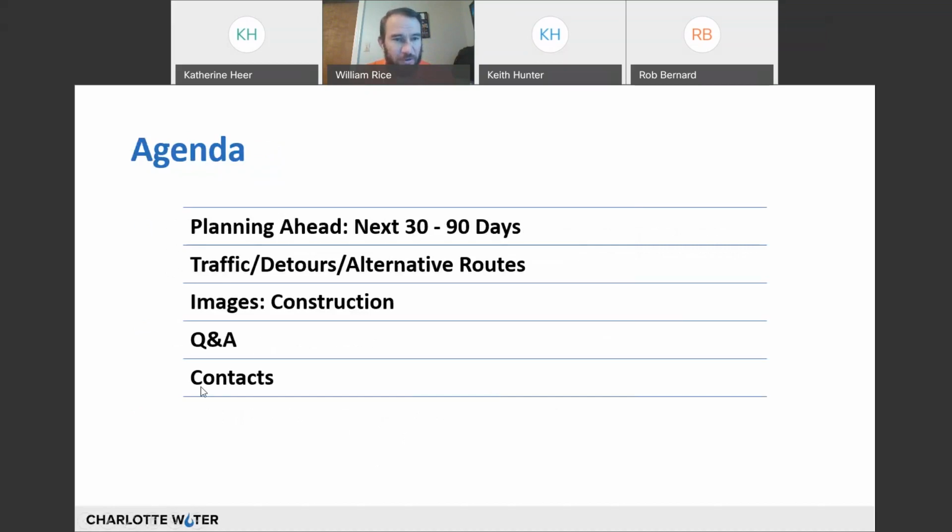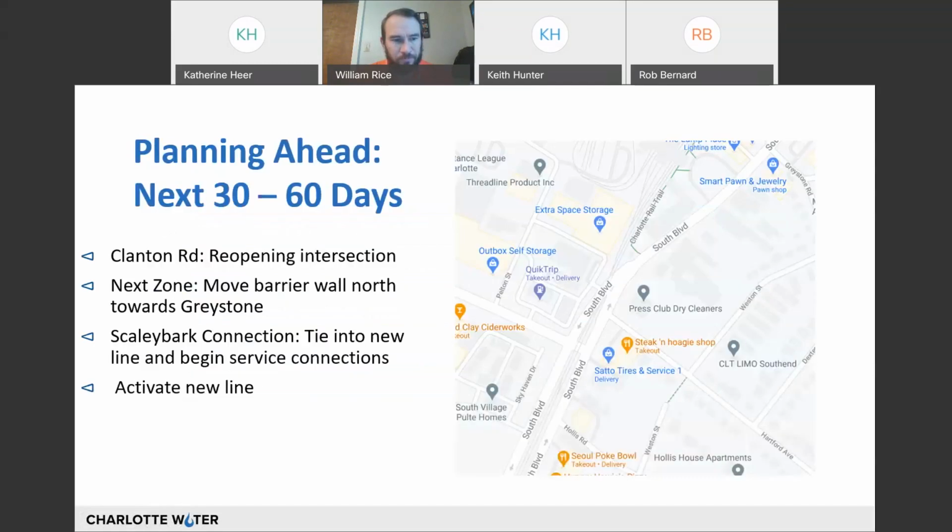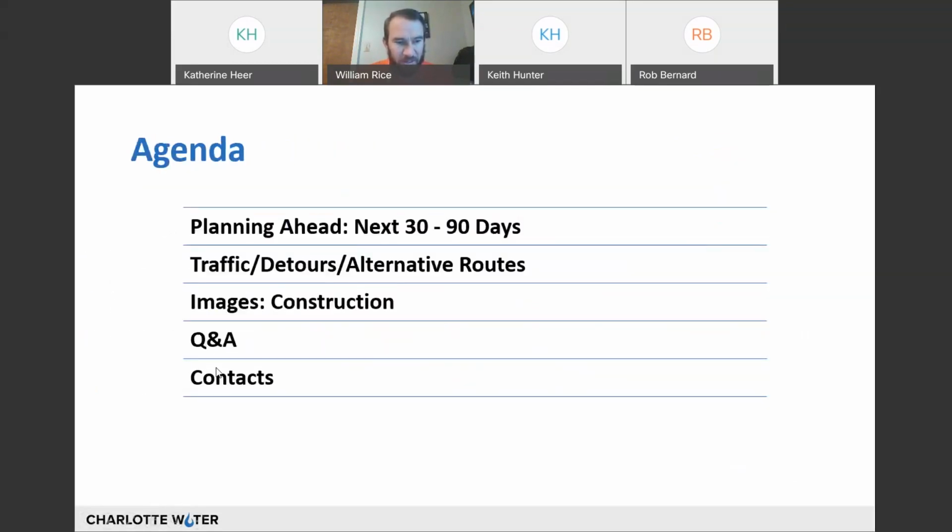Here's a quick overview of what we're going to talk about today. We'll spend a little bit of time talking about the next few months. We've got a slide about potential traffic detours and ways to get around the construction site if you don't want to drive through it. Then I'm going to spend a lot of time on some pictures we've taken, to lay out the whole process of how we're building this water line. Lastly, we'll have some time for Q&A. You can always email questions to the address we'll talk about later, or it's available on the project website.